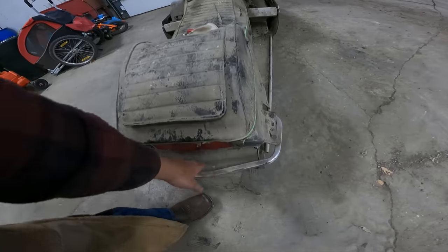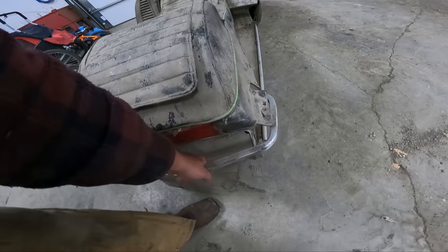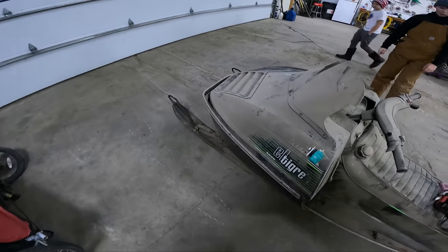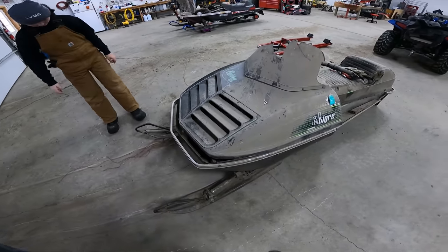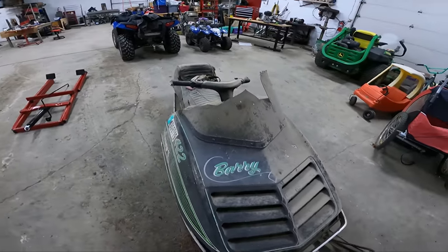Look at the suspension on this thing. I mean, that's fine. You can just float in the ditches with that. I think you just broke your rotor. Yeah, she might be... you know, she's a little off. Windshield, there's something wrong with that too. I haven't quite figured it out.